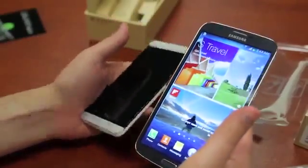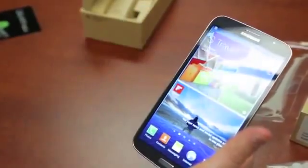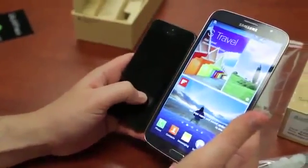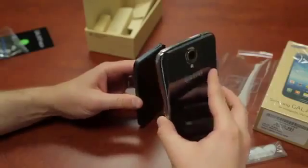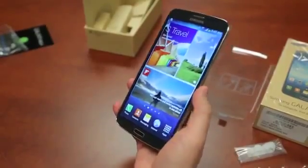Here's the HTC One, which is by no means a small phone. See what that looks like. Let's bring in the iPhone 5. Look at that. So small. Like, what? Give me your money. It's been a long couple days.